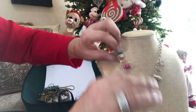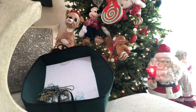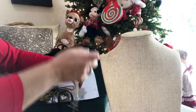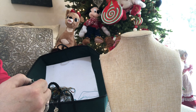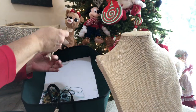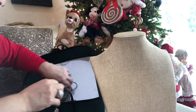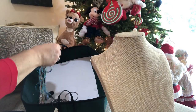This is really pretty. Let's see, I might have it backwards. That's seven. That's seven there. And here's another pretty one. It's signed. That's eight. Another pretty old pearls. That's nine. That one is 10.